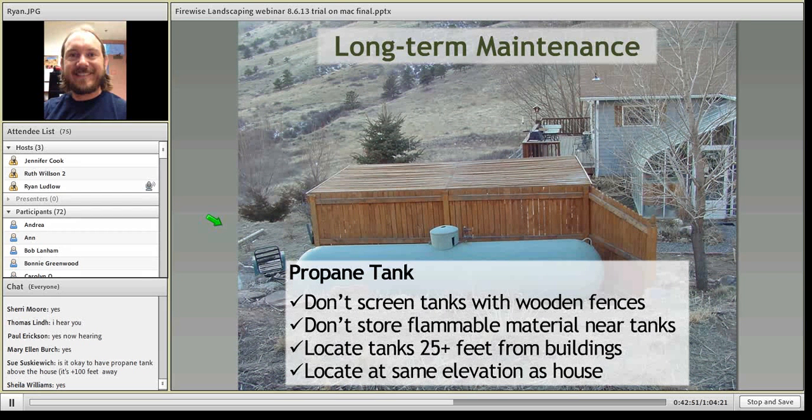Yes, and there was a question, is it okay to have propane tanks above the house if it's 100+ feet away? And I would say yes, that's probably going to be fine. The main worry would be if that propane tank was to leak or anything like that. But I think at 100 feet you should be fine.